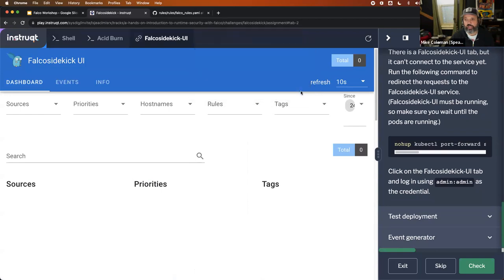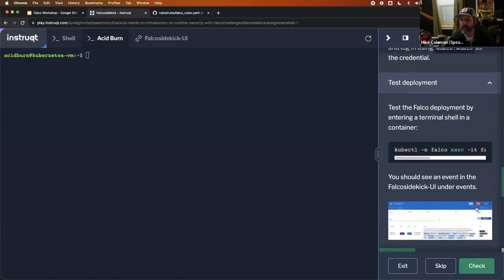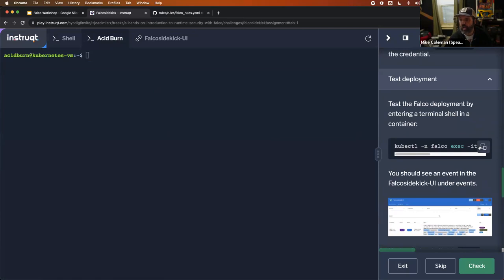I know it's an insecure password. We're not going to worry about that right now. Okay, so that is all working the way we'd expect it to. So let's go ahead and test it. We're going to shell into the container.